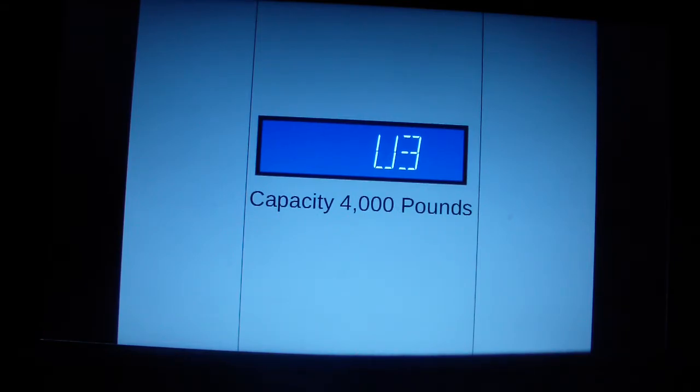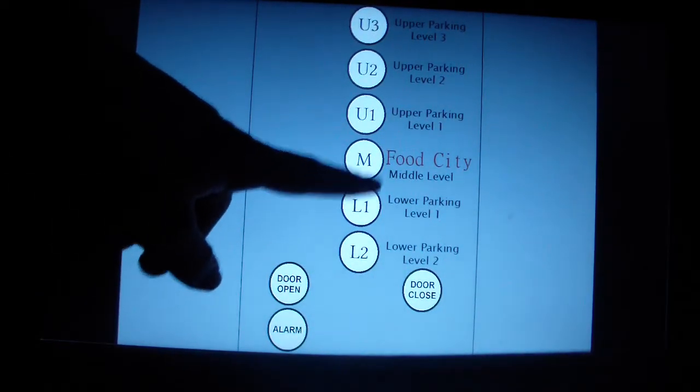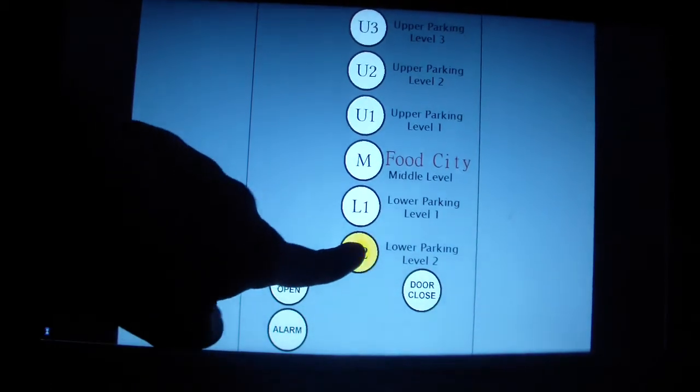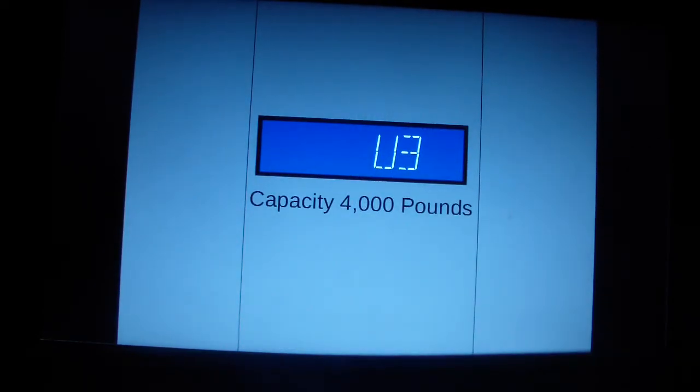Here we are on upper parking level 3. Food City's on level M, which is the midpoint of the parking garage. But we're going to go back down to L2, which is lower parking level 2. So yes, you can be parked on level M. And that's it.